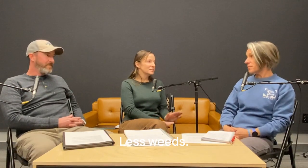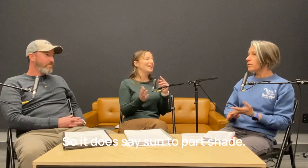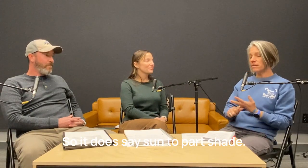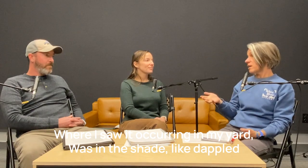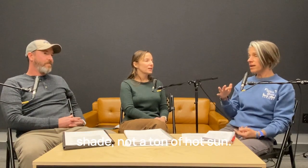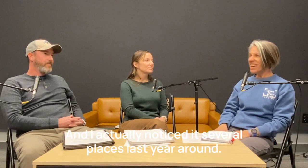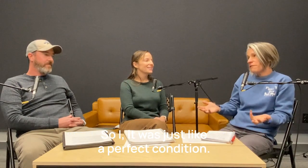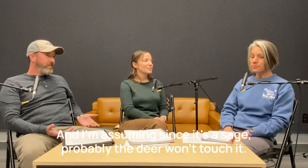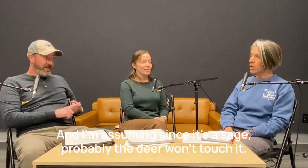Yeah, less weeds, right, less Bermuda, and maybe. So it does say sun to part shade. Where I saw it occurring in my yard was in the shade, like dappled shade, not a ton of hot sun. And I actually noticed it in several places last year, so it was just perfect conditions. And I'm assuming since it's a sage, probably the deer won't touch it.